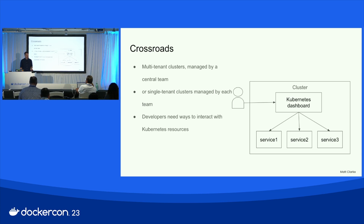Like everything, it depends on your organization and what you want to do. We're mostly going to talk about multi-tenant clusters, but a lot of what we're going to show is still very important for single-tenant clusters. The thing is, once you start to provide these Kubernetes platforms, developers start to need a way to interact with these Kubernetes resources. And like we said before, maybe some developers know more about Kubernetes, maybe some know less, and it becomes complicated.